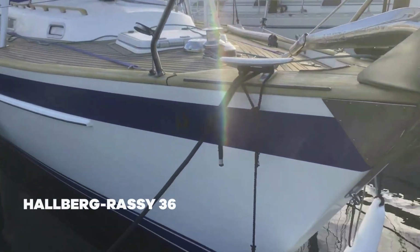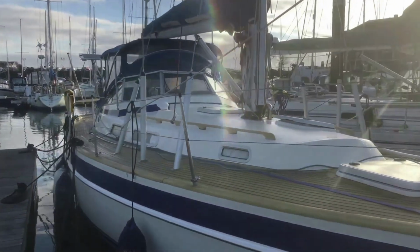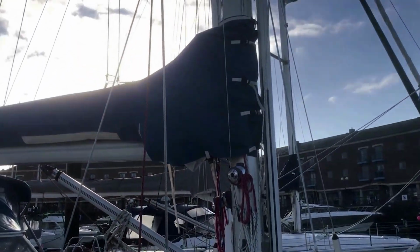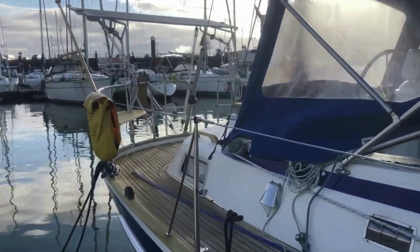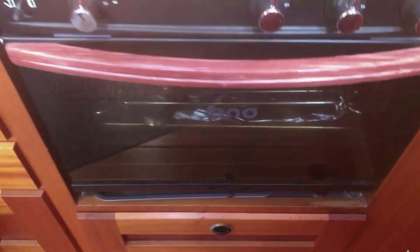The Hallberg-Rassy 36 brings a more traditional feel to the list, but it's a layout that works exceptionally well for two people living aboard. Known for its solid construction and blue water capability, the interior feels more like a small cottage than a sailboat. You get a spacious forward V-berth cabin with full storage and ventilation, and a generous aft cabin with a large berth and standing headroom, something not always found in boats this size.